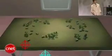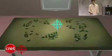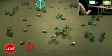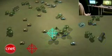Other things that use drawing are selection. Selection is one of the keys to something like a real-time strategy game. Finally, we have an interface on a console that lets us do real-time strategy. Here you can see Anton's lassoing troops, and then he draws a path for them to follow.